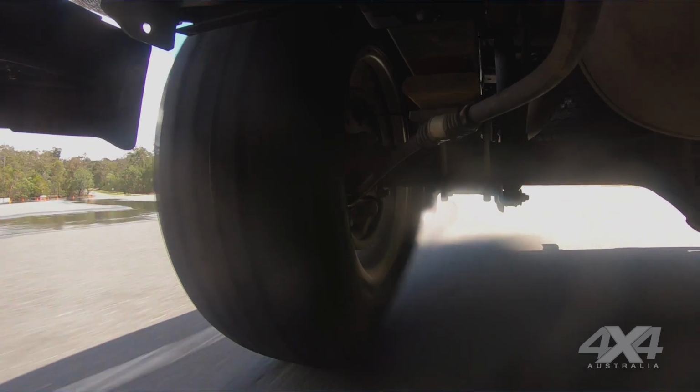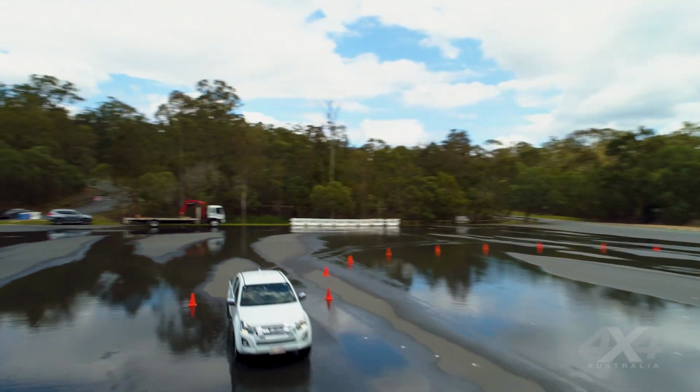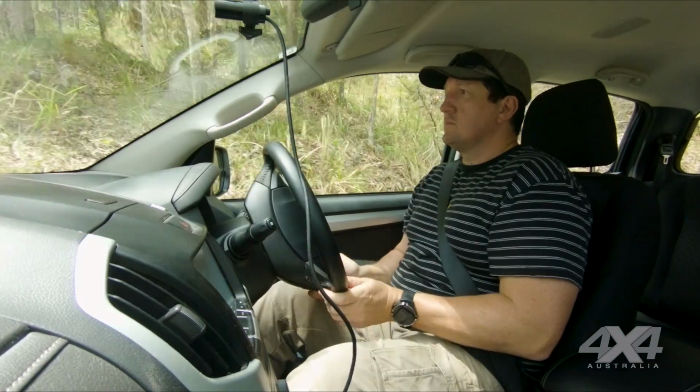It's a monumental job and one that involves precise calculations and driving. Our drivers for this test include race driver and instructor Paul Stokel and 4x4 Australia's Justin Walker. Be interesting to see how they go.